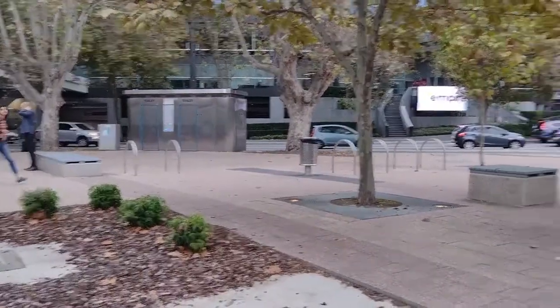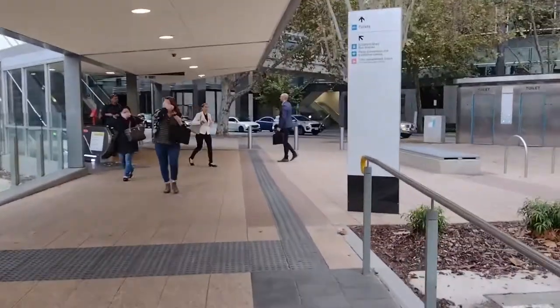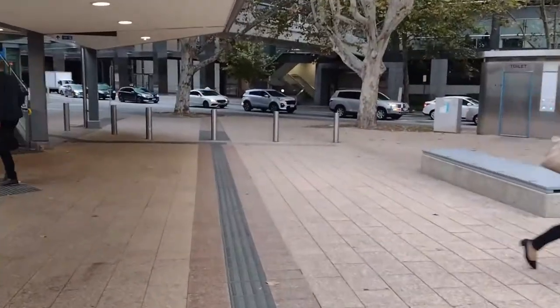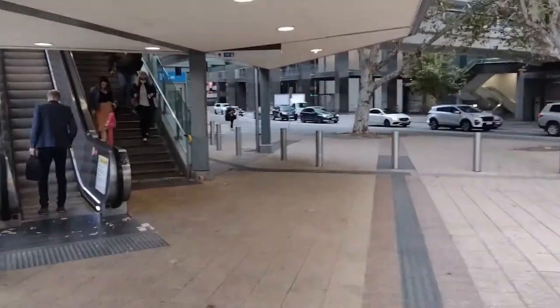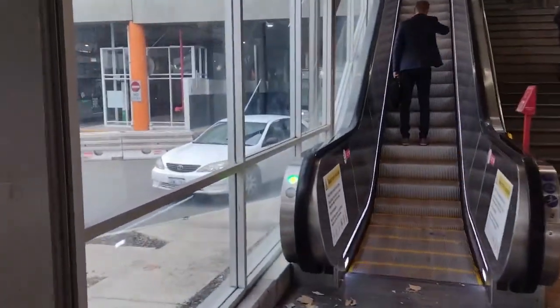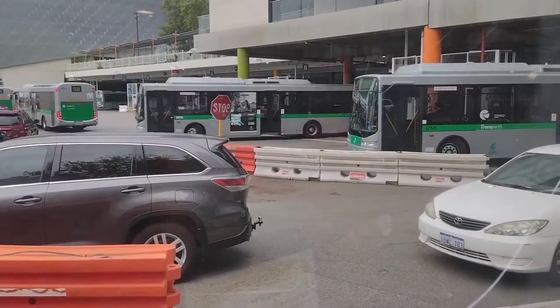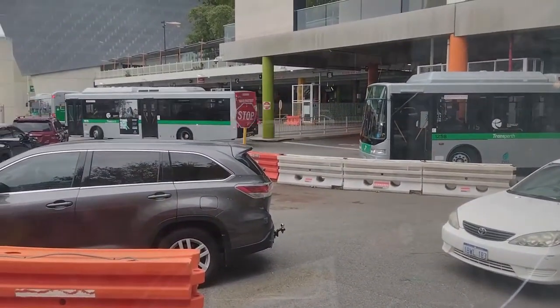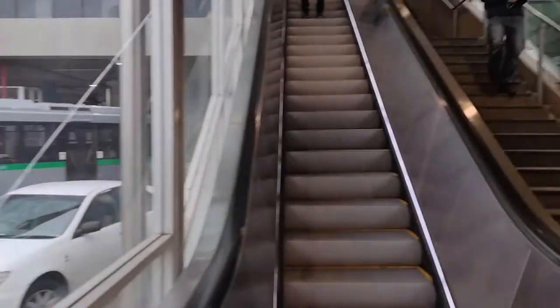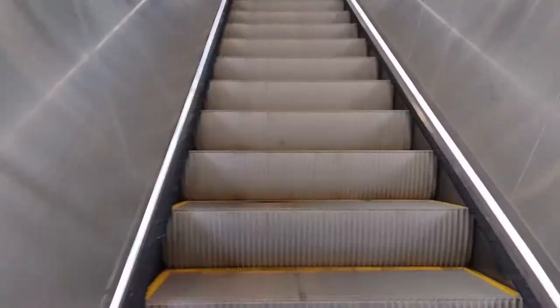Up here at the main entrance where we started the video is the access to the bus station. You just come up the ramp from the station, past these toilets on the right, and then here there is a single escalator which goes up, but you have to take the stairs or the lift down. Here's a good view of the buses at the station. Let's go up.